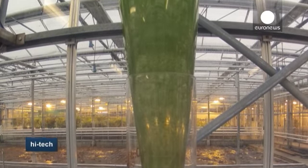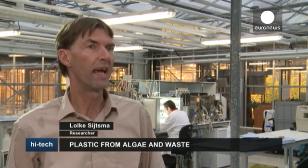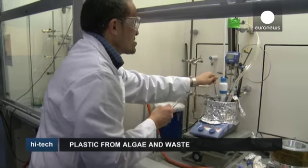The reason why we focus on algae in this SPLASH project is that algae are highly productive. They use sunlight and carbon dioxide and some minerals very efficiently. And on the other hand, algae can also be grown in places where you cannot grow crops for food, for instance. So they do not compete with the food production. And in that respect, I think it is very important that we use algae in this project for biopolymers.